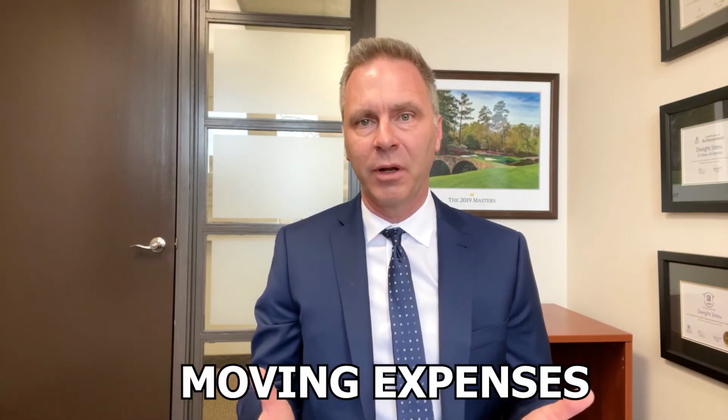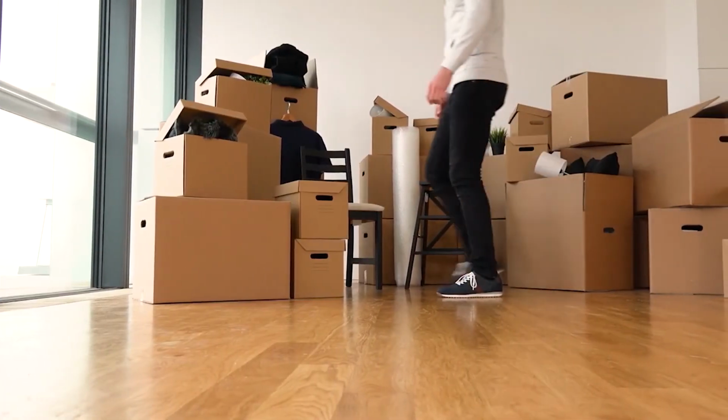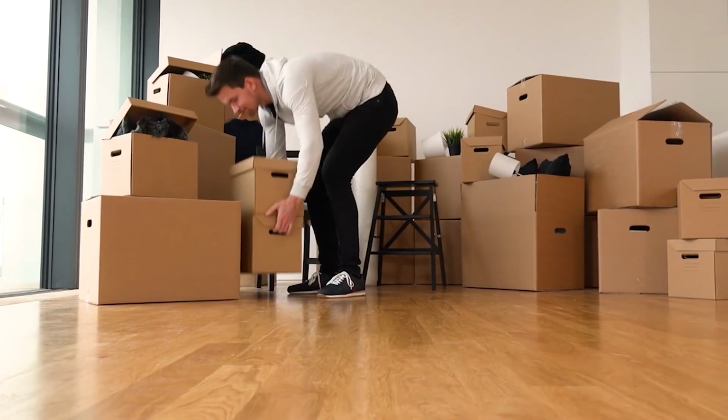And lastly, moving expenses. Well, this can vary anywhere from some pizza and beer if you're having friends help you, or several thousands of dollars if you're having professionals help you pack and move, especially if you're moving some distance. If that's the case, get some quotes from reputable moving companies. Well, I think that should cover just about all your home buying expenses.